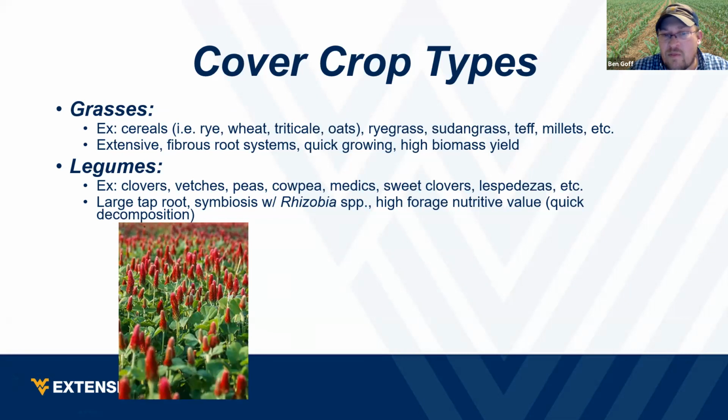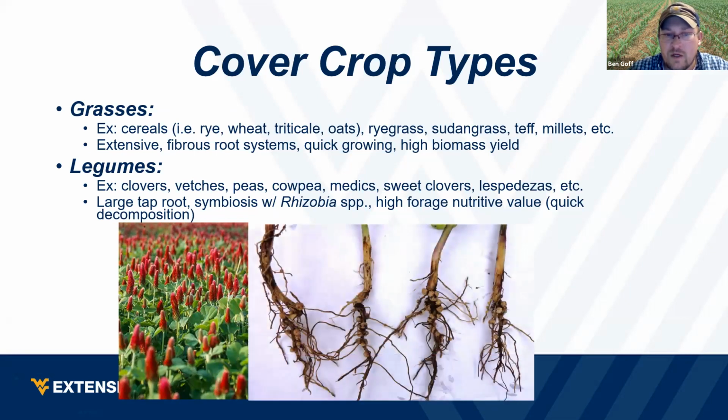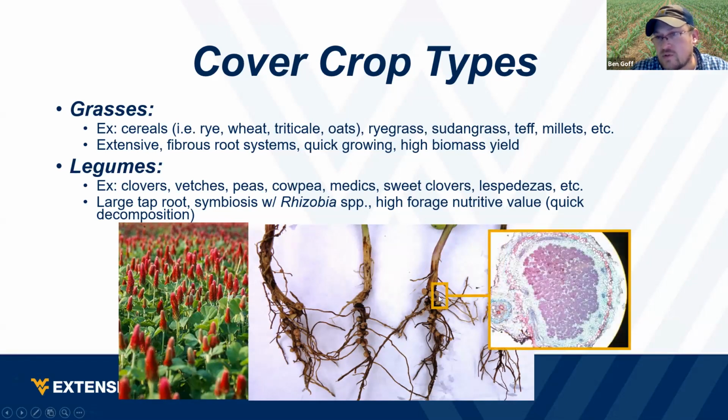The nice thing about those is, instead of having a nice fibrous root system, they have these long taproots, and they basically help push their way through that soil. They can really help with compaction. They grow through and push that soil, making these real deep, long channels for water to infiltrate.